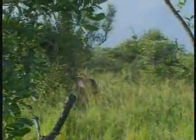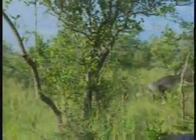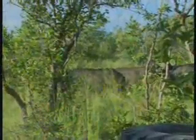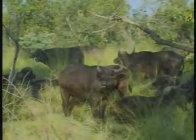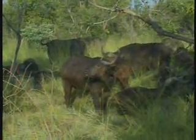Oh, there was a young bull trying to mate with a female there. I just see there's a bigger bull heading over there now as well. Might be that she's in estrus, and that's why she didn't want to have him. Estrus females really do prefer being mated by, or mating with, the biggest males in the group.